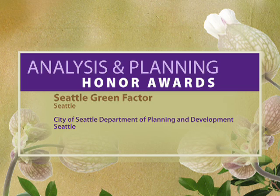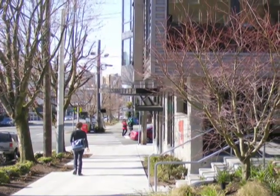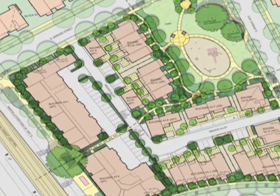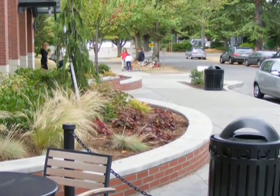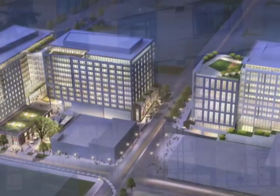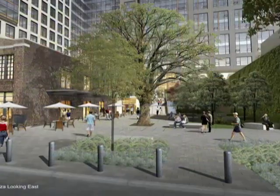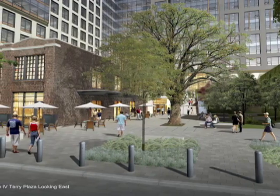Seattle Green Factor by City of Seattle Department of Planning and Development. Using a weighted rating system, Seattle has included a landscape architecture requirement in the city's building code. Sustainable landscape amenities are assigned multipliers based on their relative aesthetic and functional values. The percentage of the site that gets landscape treatment is also part of the equation. Adopted in 2006 and expanded in 2009, the plan is strengthening ties between landscape architects and the city they serve.